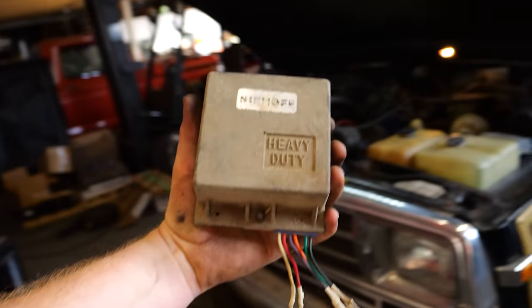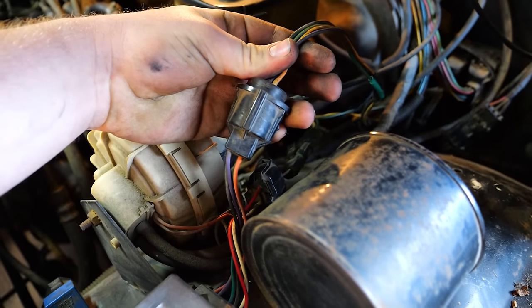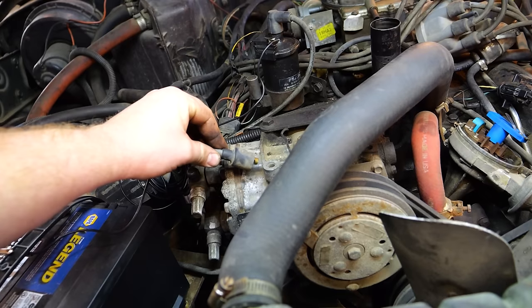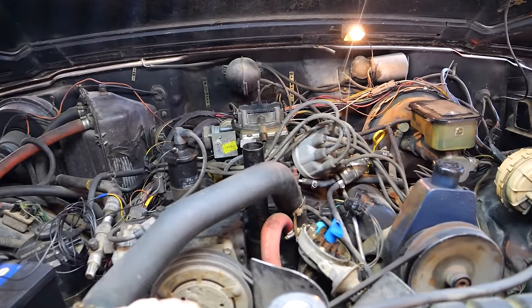All right, old DuraSpark box is out. I was able to find some new pigtails so I could use the Ford connectors. Wired that guy in, that'll make this easier for us in the future. Let's see if that's our fix. Hey, there we go. All right, yeah, we got good spark. Let's put this back together and try it again.